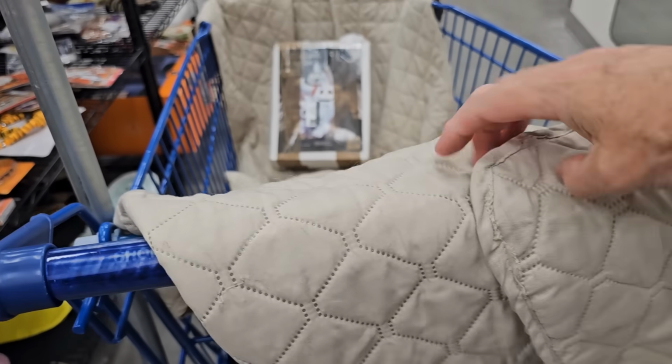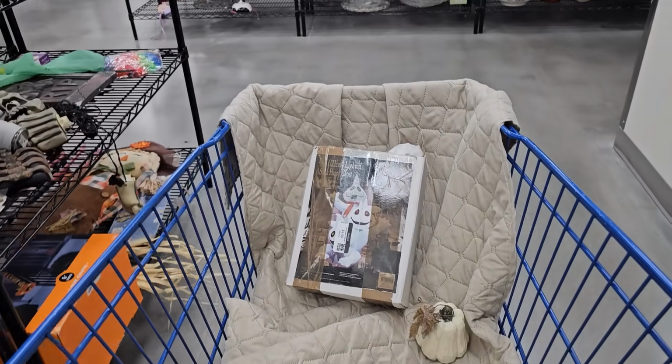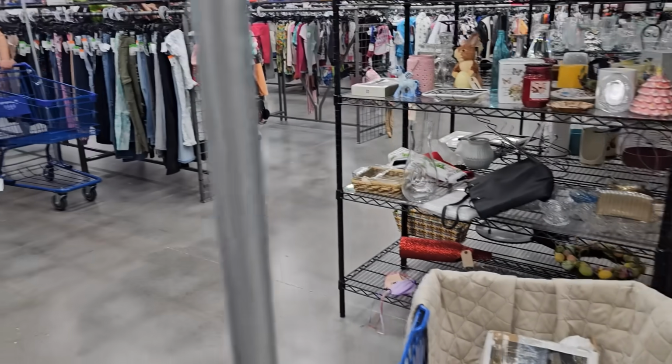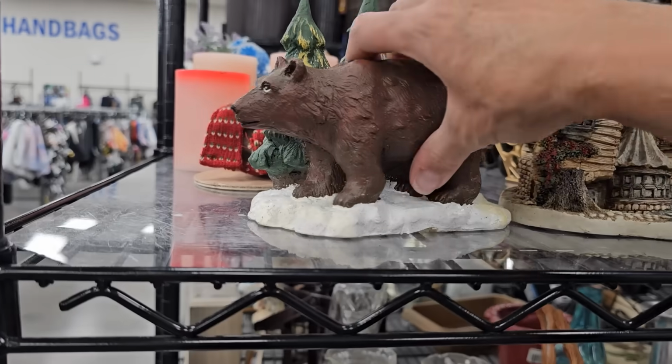Our Thrifting Vegas blanket is all arranged and ready to cushion our finds. I'm really excited about the ghost inflatable. When we get home, let's take it up onto the balcony. We'll plug it in and make sure it blows up and lights up. A little sneak peek of Halloween.